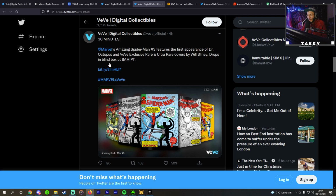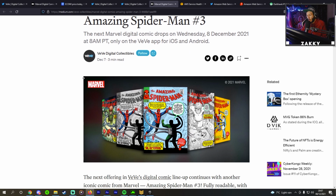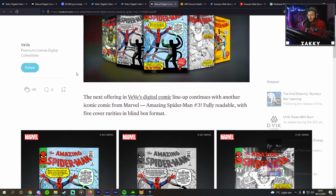Obviously, we also see the Marvel Spider-Man #3 featuring the first appearance of Dr. Octopus and VeVe exclusive rare. I think we didn't go through the details of this, mainly because we didn't have them yesterday, but we definitely saw the preview. I'll quickly go over this, actually. Of course, it's Amazing Spider-Man #3.